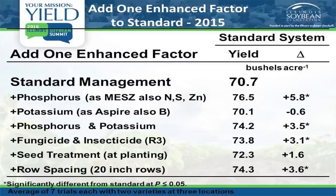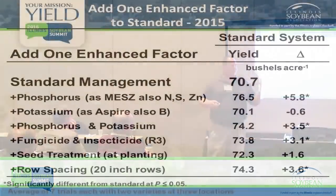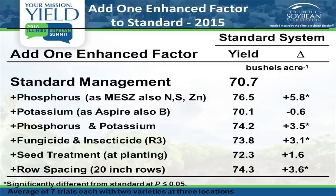But if you just pick one, and this is where Dr. Belo's work is kind of controversial for some people, and it's raised some eyebrows, and got some people scratching their head. What does soybeans use more of, potassium or phosphorus? Potassium, right? By a huge amount. How much of a yield impact is he getting from potassium additions?